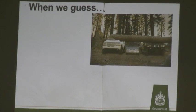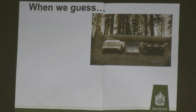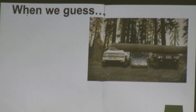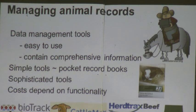When we guess, three things can happen. You can be right, and all the animals that you guessed were the right weight, or you select the best animals. And what will happen to your operation? You move in the right direction, like that cow in the middle. But sometimes you could guess 50% right or 50% wrong, and you sustain some damage. The good ones will cancel out the bad ones, and you still remain at the same position that you started. But then if you guess wrongly, well, this might be the case. Oh, that one. So it's very, very important to measure and not guess.